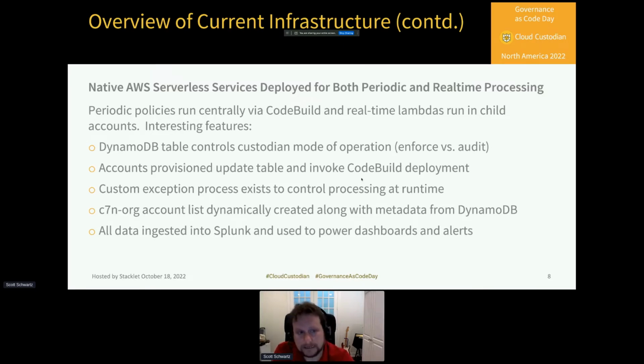Thirdly, we created a custom exception process that allows us to basically exempt certain accounts or certain resources within an account from being affected by a policy. So having that exception process was kind of key for us.